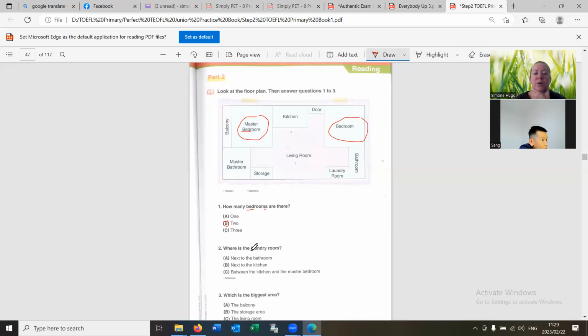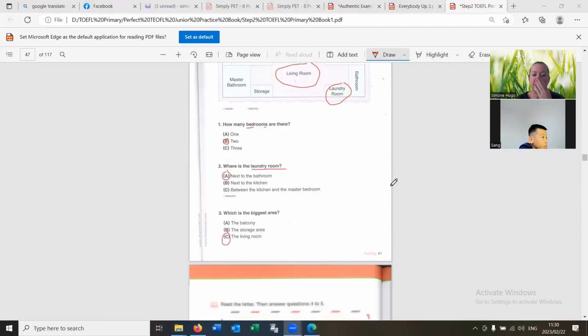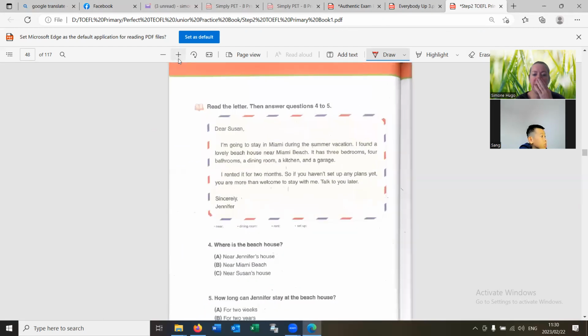Where is the laundry room? It is near to the bathroom. A. Very good. Which is the biggest area? See, the living room. Very good. Well done. Sorry. Okay. Can read this one for me.